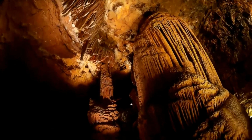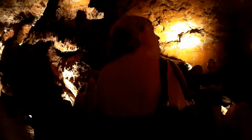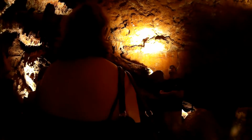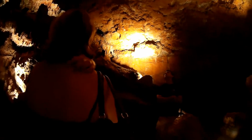And he said that the reason those are broken off is that people back in the day, when it was originally discovered and used as a tourist cave, more or less just let you run around inside there, and you could break off pieces of the cave and do whatever you wanted. So that was something that he was showing us here.